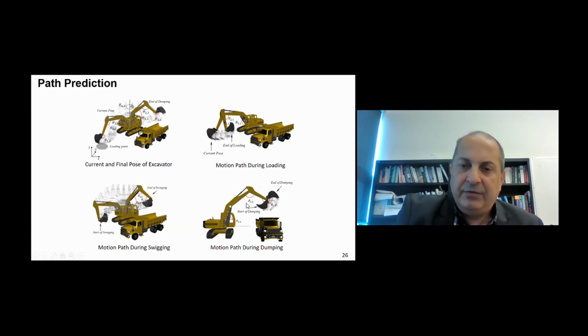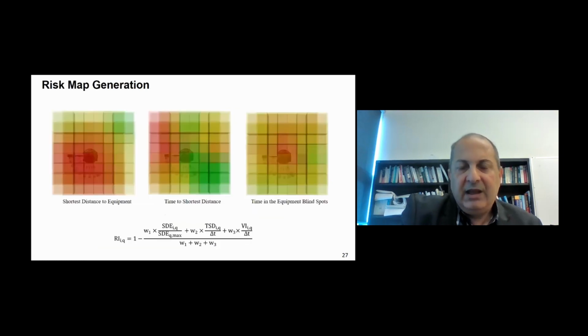And we can use this information that is based on the prediction in the near future to generate the shape of the workspace. That can be used to calculate the risk map. So here we have these different cells with different colors, and the color is representing the level of the risk. So red means higher risk, green means lower risk. And this will be calculated based on different factors.